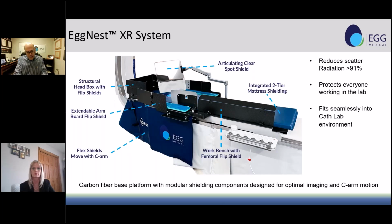So we created some special stays, kind of like a dress stay, inside there that are springs that allow this lower shielding to move with the X-ray gantry and interact with the gantry, not with the tube housing. And that eliminates the effect on image and also eliminates the proximity detector going off.